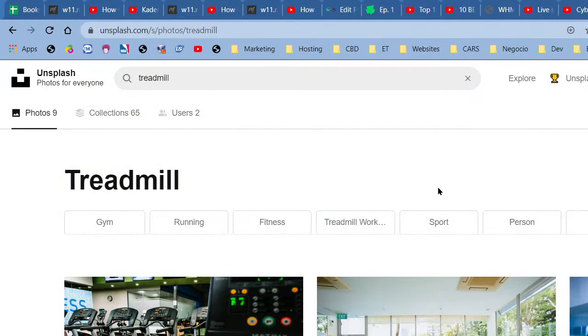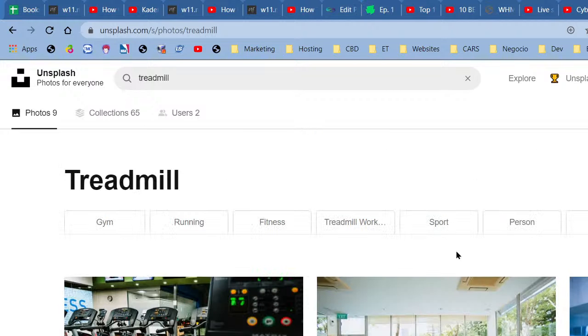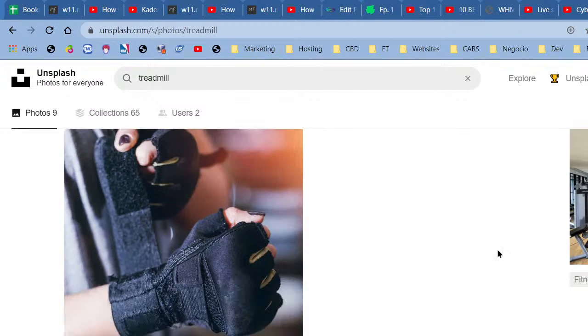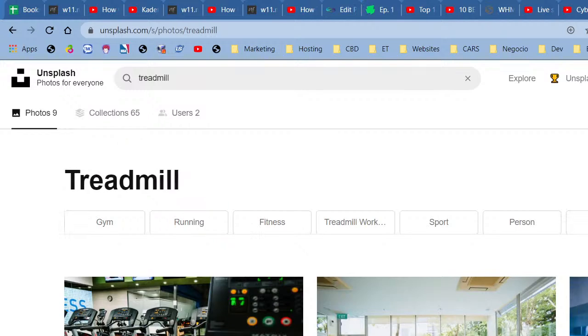Alright, let's continue. Oh, this looks nice. The quality of the pictures on Unsplash is just so much more amazing than you get on Pixabay from WordPress. I mean, look at that. That's beautiful. Okay, so we're going to keep this page open.